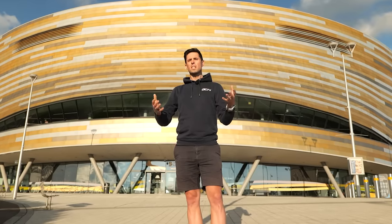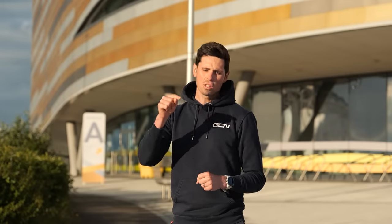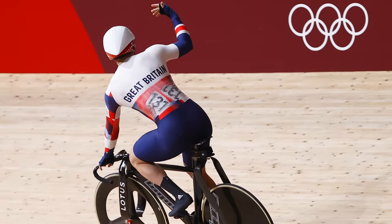The Superbike. It's a production bike designed for people like you and I to enjoy riding as fast as possible. But what about the next level up? I'm talking custom-made race machines designed for the world's best athletes to race World and Olympic Championships. This is the Hope Lotus Olympic bike, ridden by Team GB in the Tokyo Olympics.